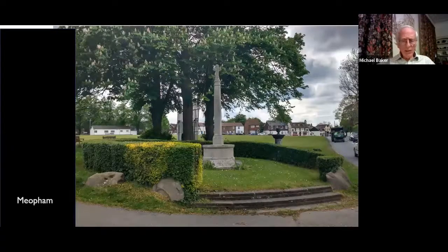Different settings inspire different designs. Just 3 miles from Cobham is Mepham's village cross. It's placed at a divide in the road which circles the green, where cricket has always been played and where both Ivo Bligh and Herbert would have played themselves.